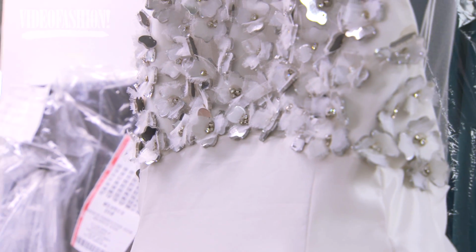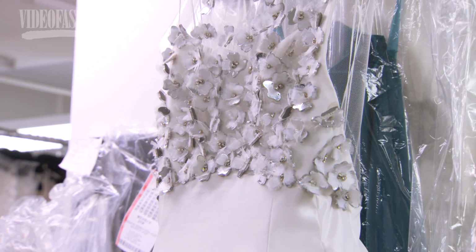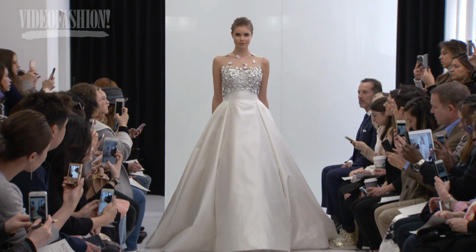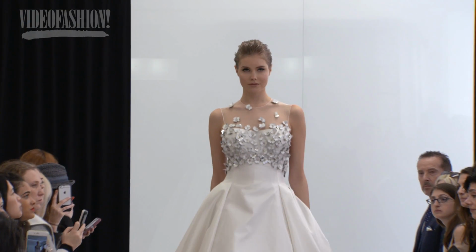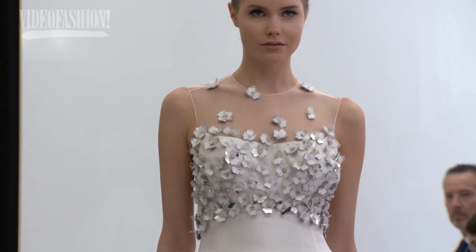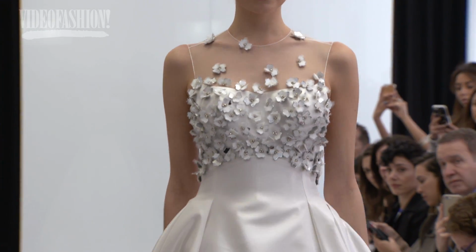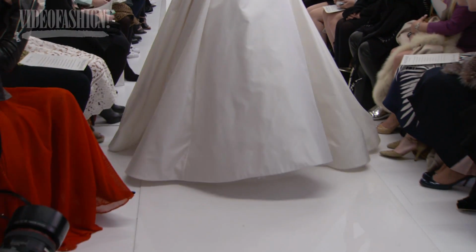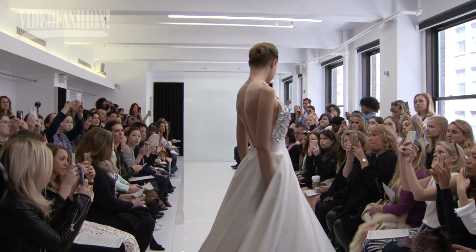We play with different techniques. For example, you see the laminated laser cut flowers. So we did it all in mirrors or in plastic. We try to translate a flower, but with the wet feeling, the shiny feeling. There are very few fabric flowers, more new materials.